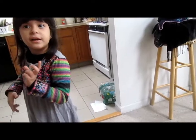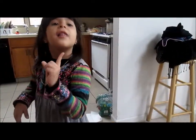Sammy was gonna go to school today, but school's closed because it's a holiday. It's MLK and we forgot. But this was gonna be her outfit. And I don't want my hair to get long.